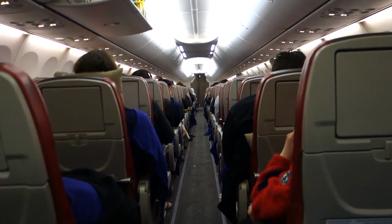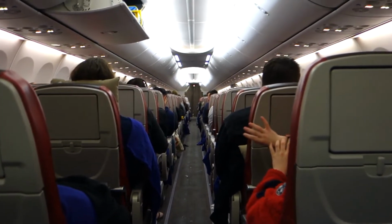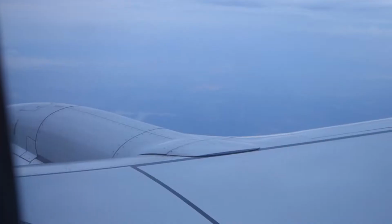This aircraft was equipped with the slim sinks, which Boeing are installing on their newer aircraft. As with all Boeing 737s, economy class was laid out in a 3x3 configuration.